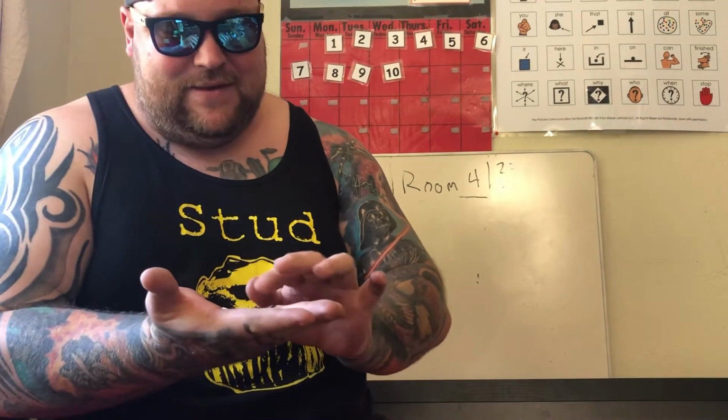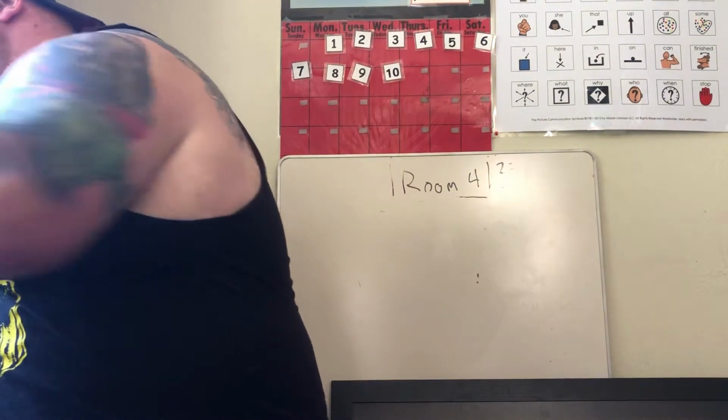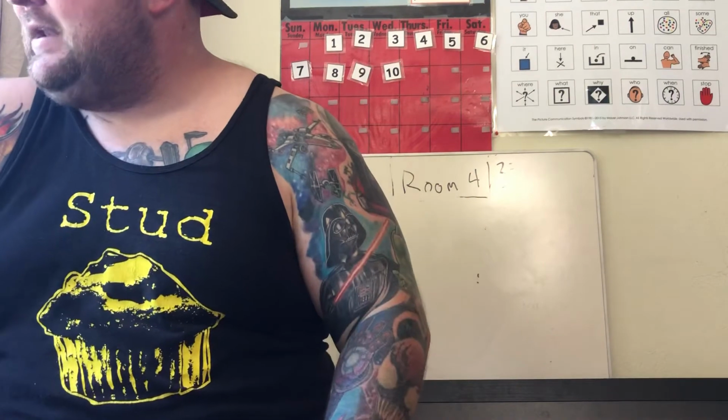Here's 10 dimes. 10 dimes are the same value as 4 quarters. 10 dimes are the same value as $1. So that's the same. Different forms, different coins, different bills, but they're all the same. They all equal $1. And with that $1, we can get 1 soda.